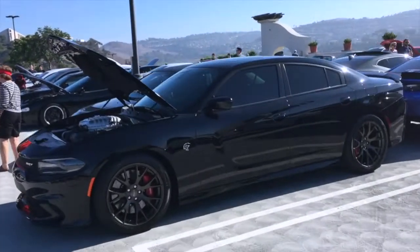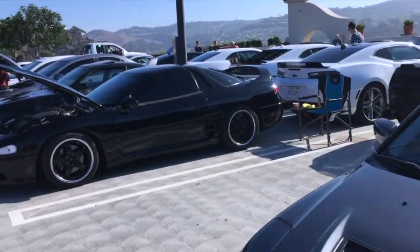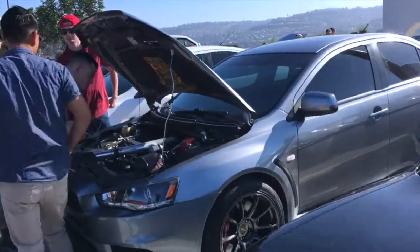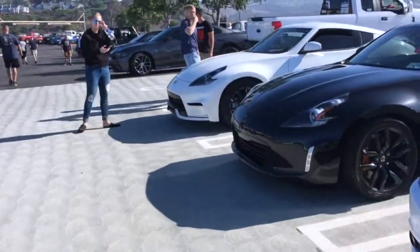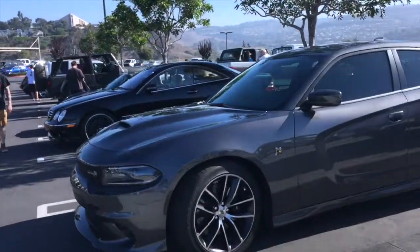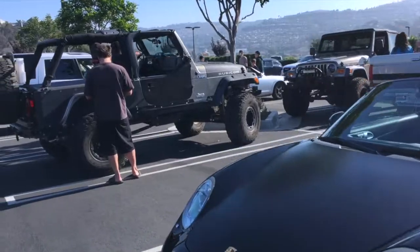Of course, the Charger and the Challenger at the time, based on a Mercedes platform from the 90s, believe it or not, I believe. Makes sense. Evo, Mitsubishi, Silvia, and then another little Evo sitting there with some serious plumbing on it. Another Evo, Nissan, another one, 370Z, and then another Charger, Scat Pack. Big old V12 AMG, they were a great car for their day. Porsche, and then a Jeep.